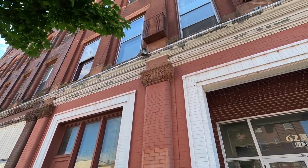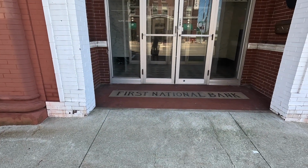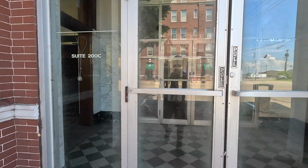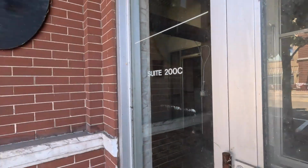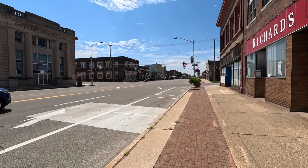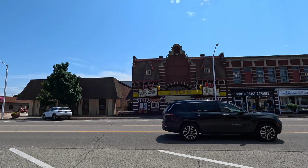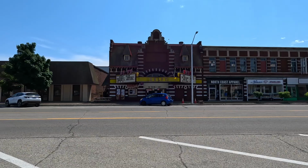And here is the front, which looks like it's not really being used. It used to be an old bank, I guess, First National Bank, but obviously not anymore. And it looks like it's totally abandoned on the inside. Making my way back up Ludington. Look from the other side. Escanaba National Bank. So there is the Delph once again, which was 1914. The one the fellow let me go in there and check out. I thought that was really neat for him to let me do.